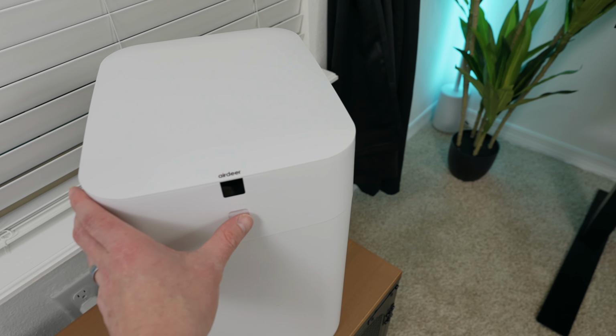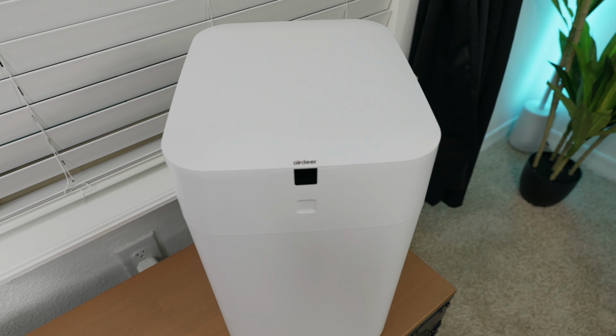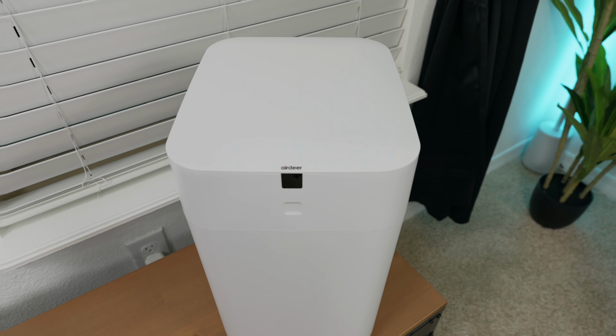So if I touch and hold this button right here, it's going to count down. And now it's packing up the garbage. So it's tying the garbage bag as well. The lid will open here in a minute.